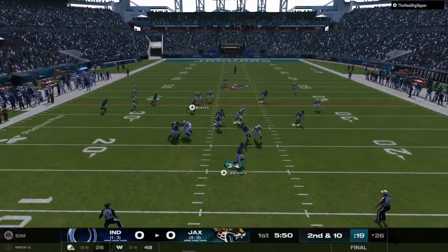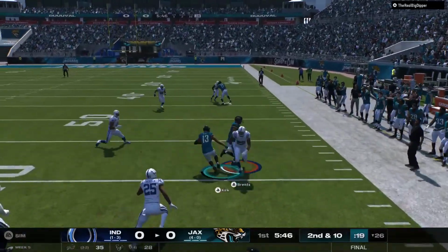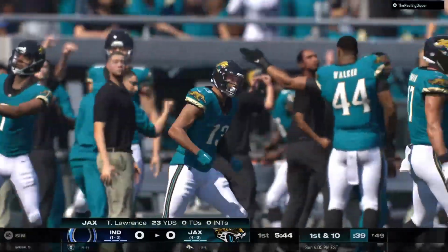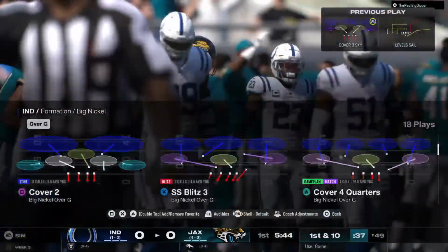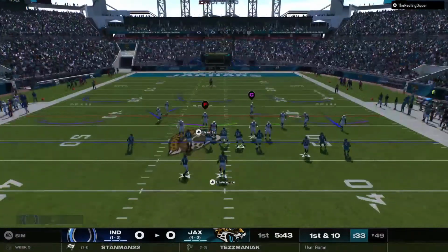Lawrence will throw, eluding the pressure right. This one complete to Christian Kirk, and he'll go out near midfield at the 49. Good work after the catch. Going to net him 23 and a first.